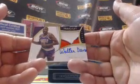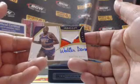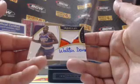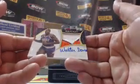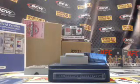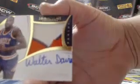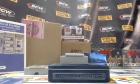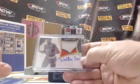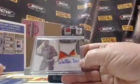17 out of 25, three color patch autograph for the Suns, Walter Davis. And when I say patch, I mean old school patch. This kind of reminds me of when my kids are writing. They run out of room and they have to cram in all the extra letters at the end. Old Walter Davis ran out of room. That's all right.